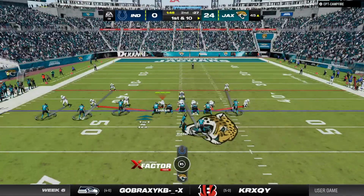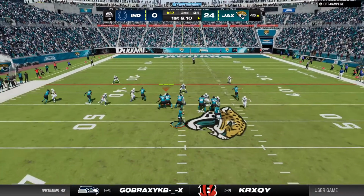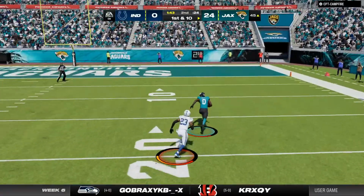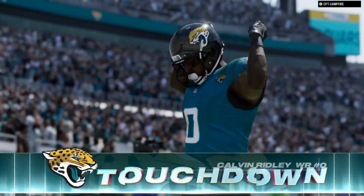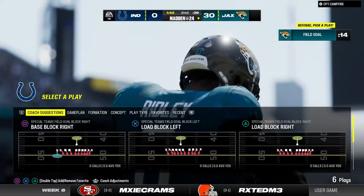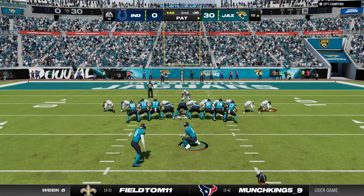Just get in the pocket. Come on, be patient. You, yellow. Ready, ready. First down. Here's Ritter. Open man downfield is Ridley. Touchdown, Jaguars. Calvin Ridley with his second touchdown of the game, 4th of the year. And the Jaguars have opened the lead up to 30.